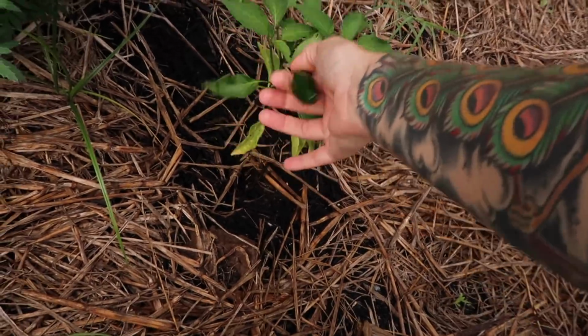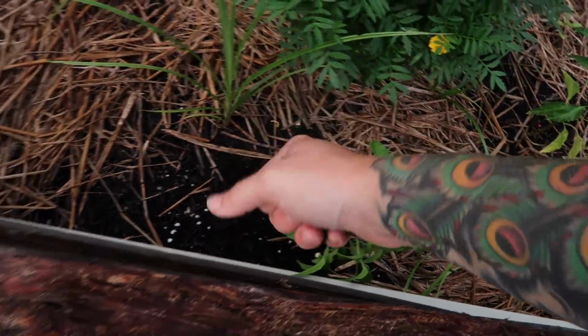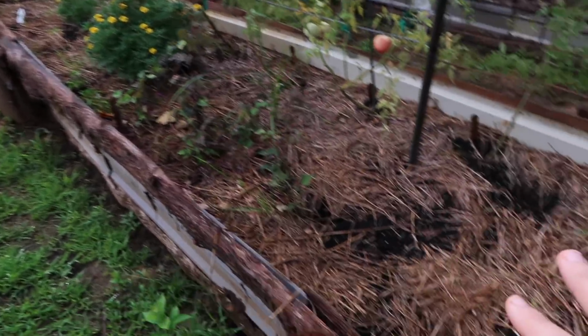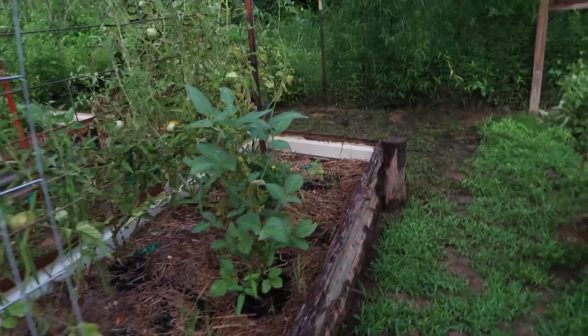Some of my pepper plants are just tiny. I don't know if they're going to end up getting bigger or if they just got stunted from having such a cool spring. All of the spaces in this bed are going to be planted for fall. This trellis is going to be planted probably for a second wave of summer.